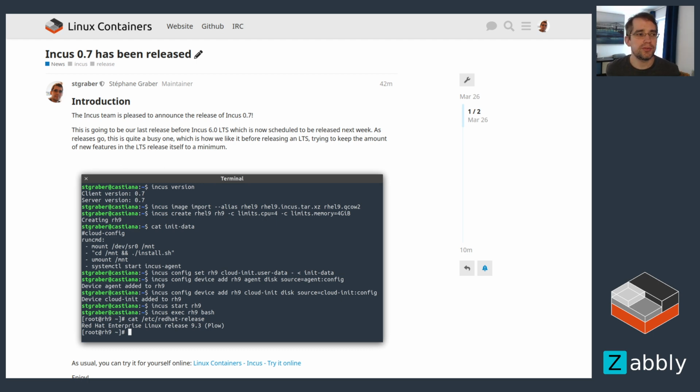Just before going through the very long list of new features in this new release, I wanted to say that this is going to be the last Incus release prior to our first LTS. As I might have mentioned in past videos and definitely in some of the live streams, we're going to be jumping straight from Incus 0.7 over to Incus 6.0 LTS, which is going to line it up with the version of other components within the Linux containers ecosystem, specifically LXC and LXCFS. So you can expect that to happen within the next week or so.